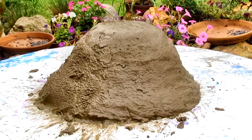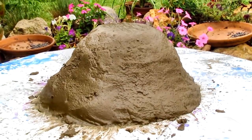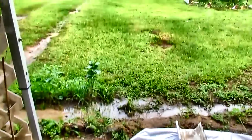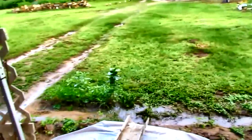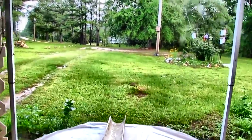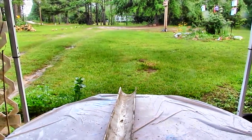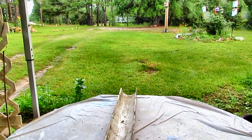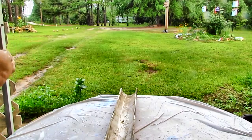Okay. I'll take this around there and let it dry. All right, I'll be back shortly, maybe. Water running all down. It rained. And it's still raining a little, not much, but I'm going to go ahead and try to get this put together. Let it be drying.